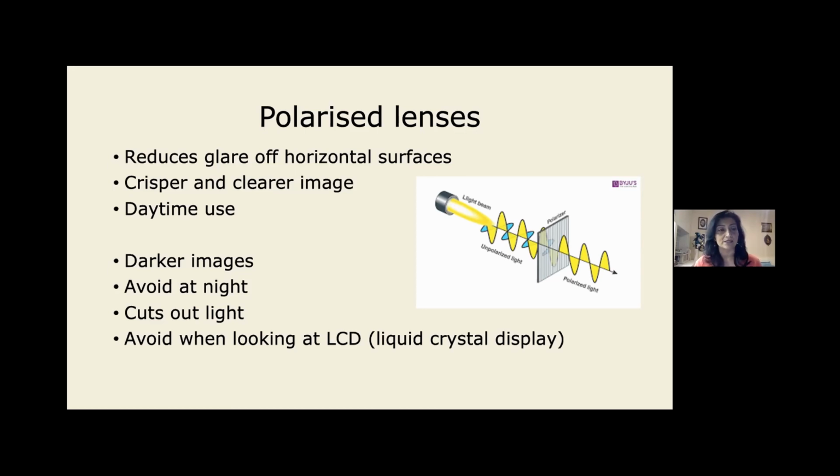But these lenses are more useful in the daytime, and they tend to reduce your vision during the night. So it's usually not advisable to use Polaroid lenses at night. However, you can try them out to see which suits you and which doesn't, because this does cut out the light entering the eye. And again, these wouldn't be that useful while using your phone or laptop, which have LCD displays.